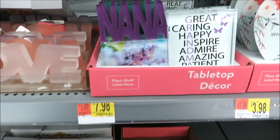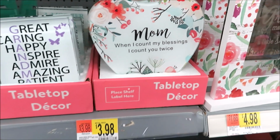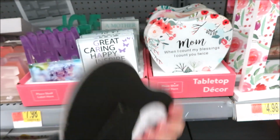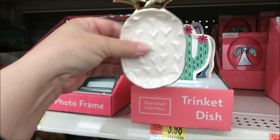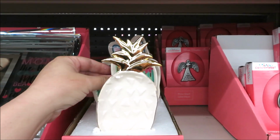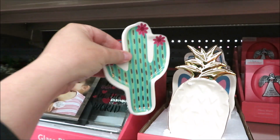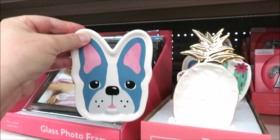Lots more signs to choose from. These are actually $8. They're very heavy glass. And for $4, they have these little tabletop easel style hearts in 3 different prints. They also have a few different trinket trays or trinket dishes for just under $4 in the cactus, the pineapple, and the little dog for the dog mom in your life.